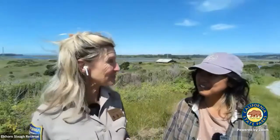That's beautiful. So how long have you been at the reserve? For a year and a half. A year and a half. Wow. So look at this. This is a great job. If any of you are interested in native plants and planting, this is the kind of work that you might want to think about getting into.